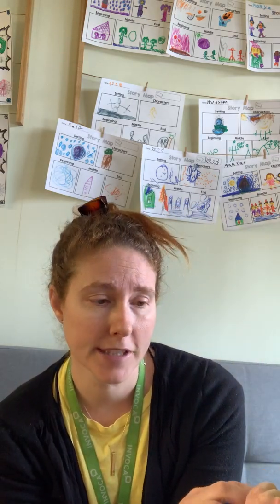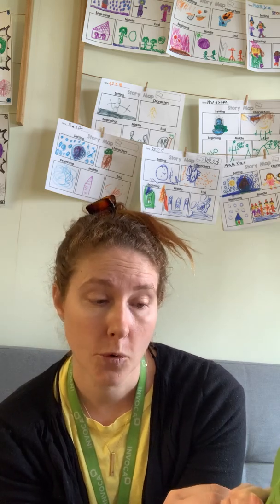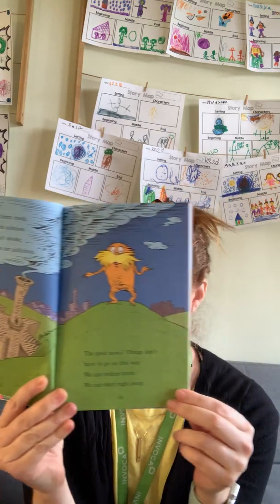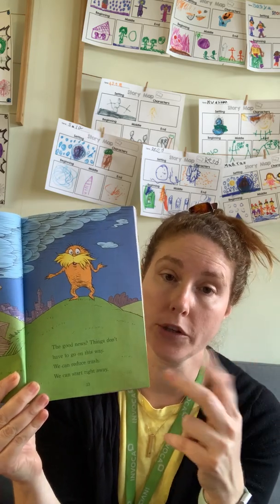The good news, things don't have to go on this way. We can reduce trash. We can start right away. So reduce is one of those words you hear a lot with Earth Day. Reduce, recycle, and reuse.